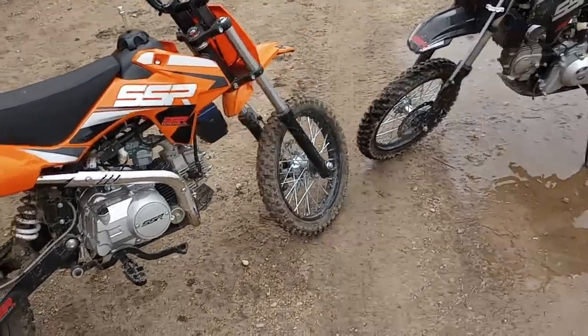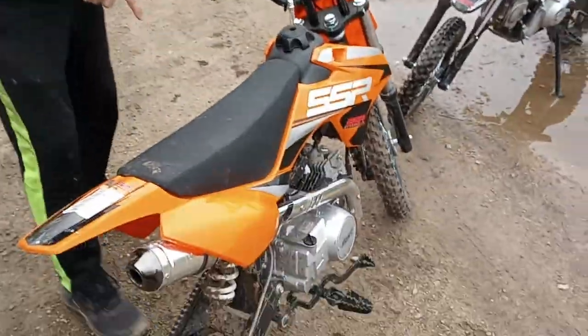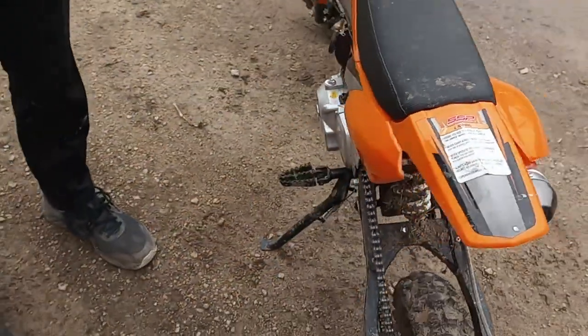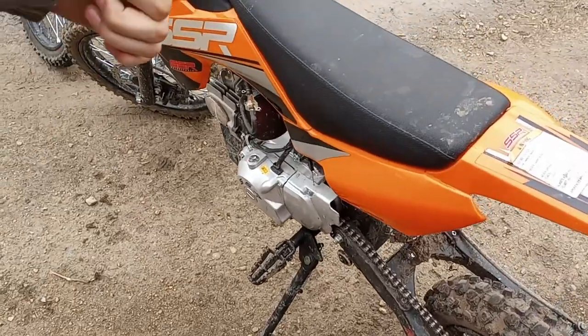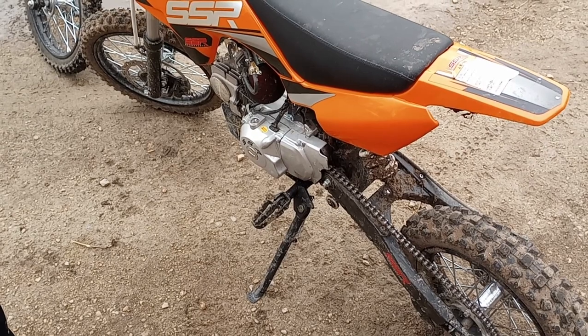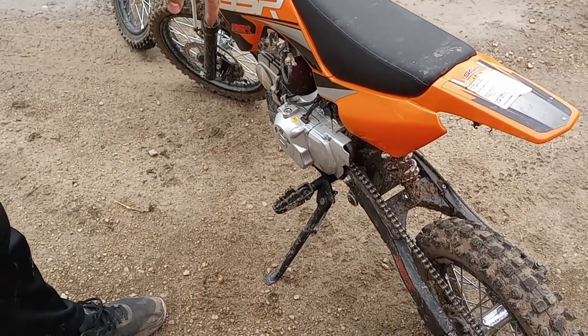Today's big question, does gearing matter? Specifically on a pit bike, this one right here, 16-2 with front sprocket. Front sprocket is gonna do the most for changing your top speed and or acceleration. Going up on the front sprocket will give you more top speed. Going down on the front sprocket will give you more acceleration.